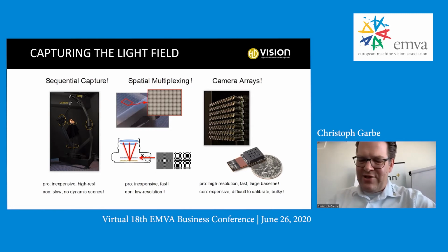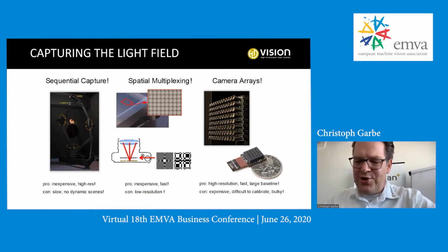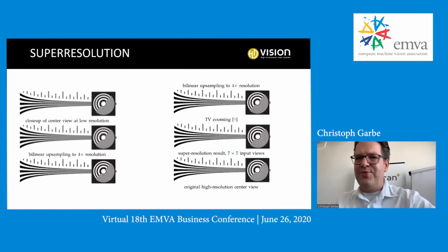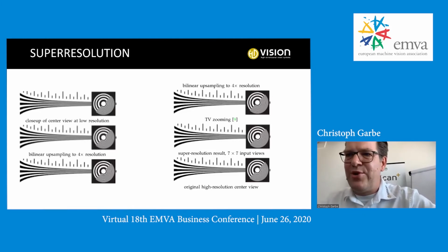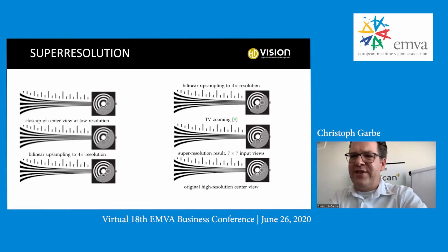Okay, so what are the advantages of using this light field capturing or light field imaging in real applications? So I wanted to show you some examples of this. On the next slide, we can see, for example, super resolution. This is an approach where we capture not only a 2D view, but we capture the whole light field. And then if we do this, we can improve the resolution quite significantly.